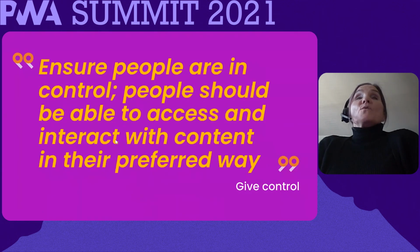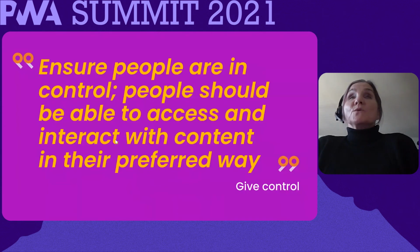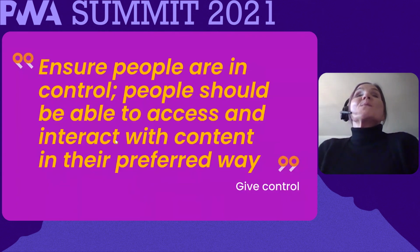Give people control. Make sure that people are in control of the way they consume content. One of the ways we can do this is make sure that it looks good and functions well, even at maximum zoom. And by maximum, I'm talking 200% or more. Actually, for most of us who have skipped past the age of 40, having the ability to zoom in a little, pinch to zoom on a touchscreen device, is a good thing to be able to do. It's helpful for all of us.